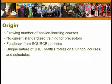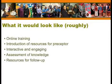And so this would also be kind of an orientation on how it works in the different schools. So what it would roughly look like is an online training. It would introduce resources for preceptors. So we'd show you what all the resources are, and also the courses.